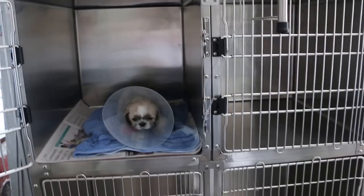And you can see, of course, she looks quite alert. This is only about half an hour after surgery. And I did advise, normally I advise about 10 minutes of 5% glucose, then followed by Hartmann's solution. So this is Toa Payoh Vets.